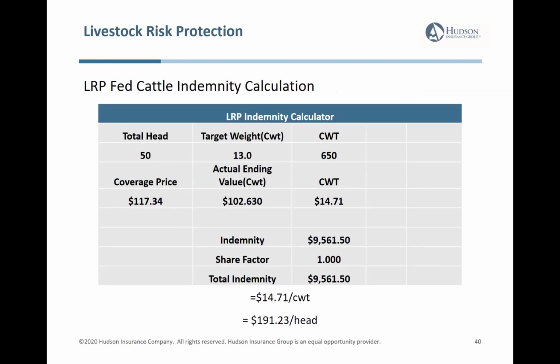So if we do our math on this one, we have 50 head at 1,300 pounds times 650 was our total weight. We subtract our actual ending value from our coverage, 117.34 minus 102.63. We have a $14.71 loss per 100 pounds. So our indemnity there is $9,561.50. And then break that down to per head, that's $191.23 per head.